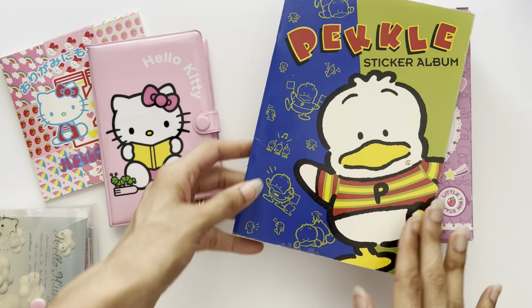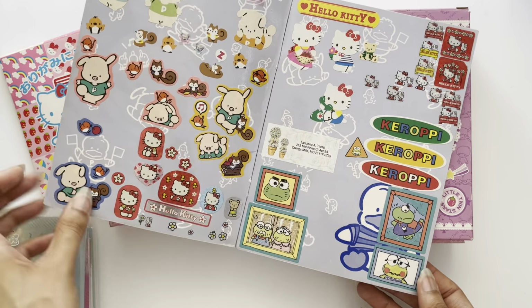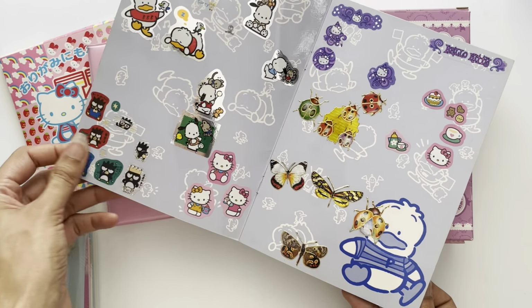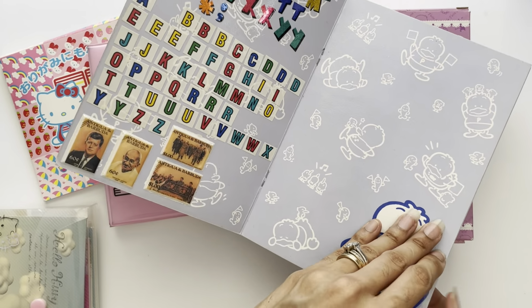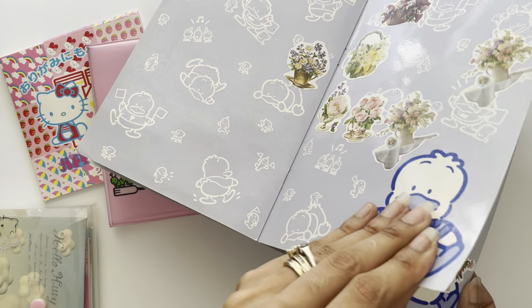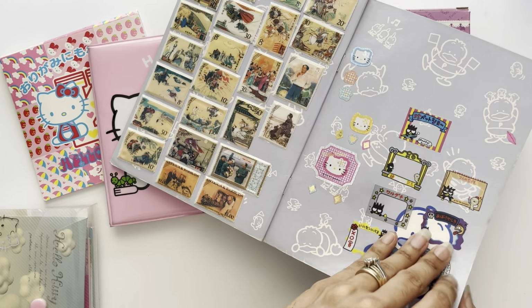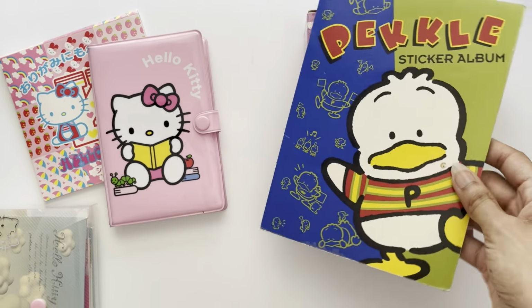In my last Erin Condren video that I shared, I showed you my Hello Kitty sticker book, but this is my Peckle sticker book, which I found after I did that video. So I'm excited to share it with you today, featuring all of my favorite Sanrio and some additional stickers. Some of these stickers, I'm now asking myself, like, why did I want these in high school? And then also, this book is very shiny and it still looks very new because this was the last one I purchased prior to graduation.